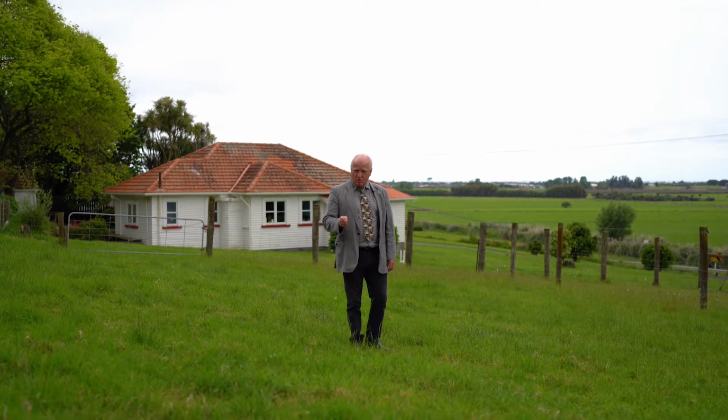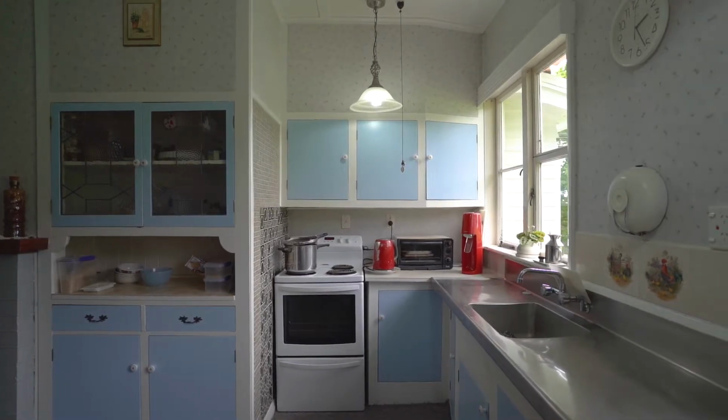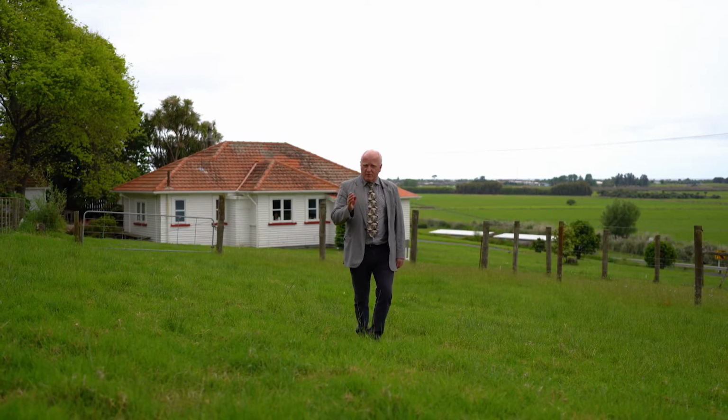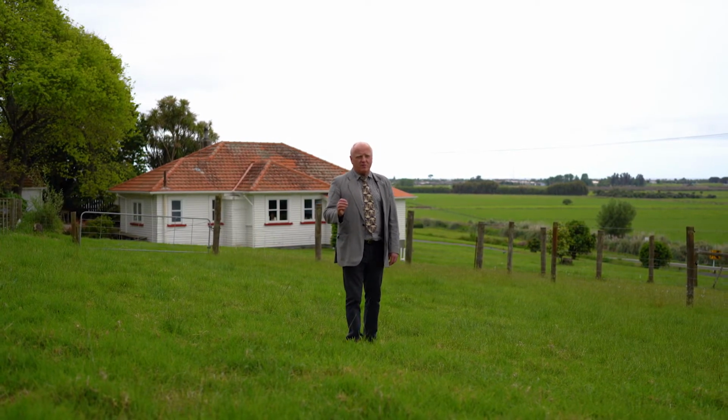We're taking this one to auction. Come and have a look at it at the open homes. You will be wonderfully impressed. Your letterbox could be at the gate, and if it is, you will be the envy of many.